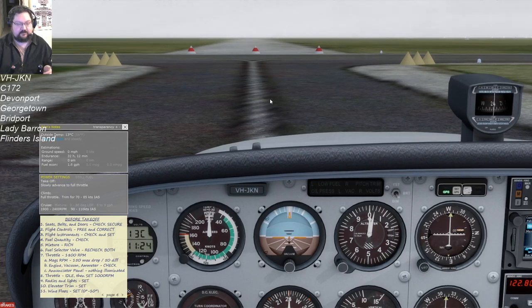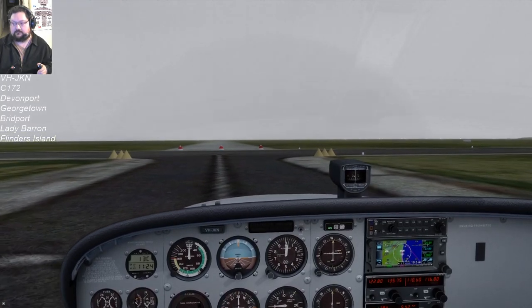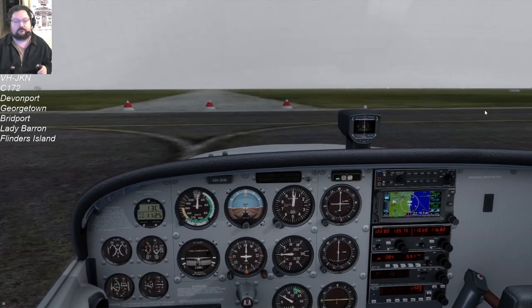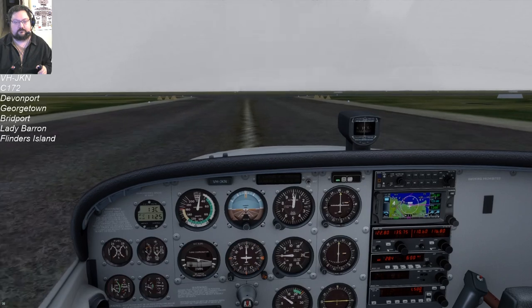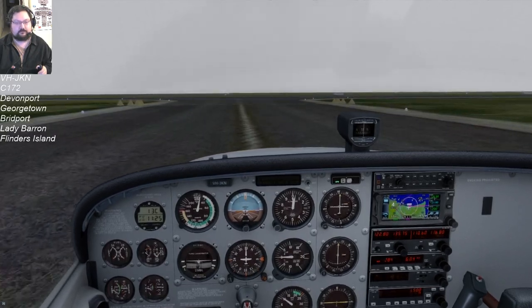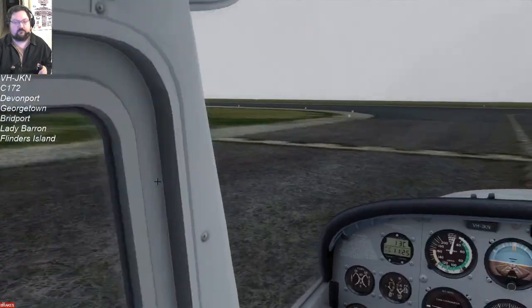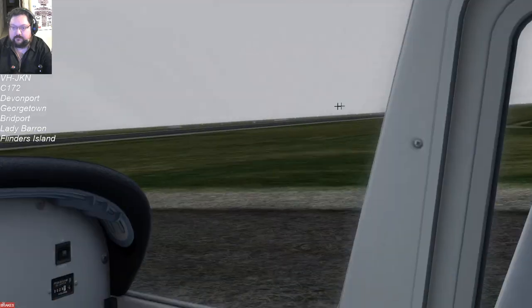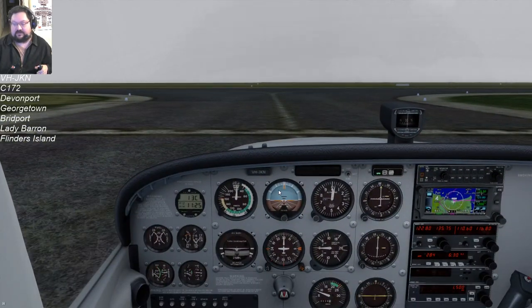Mixture is rich. Fuel selector valves are both on. Mag check completed. Radio is set. And elevator trim is set. Flaps up for takeoff. No aircraft on the runway. Devonport traffic, Juliet Kilo November entering runway 06 backtrack.